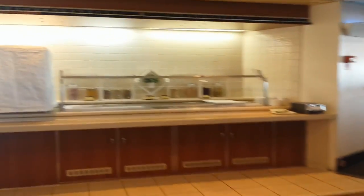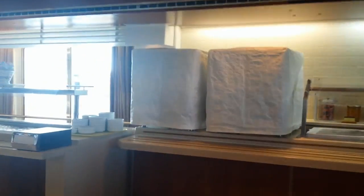So this is the back of the ship, outside where the pool deck is. And over here, these are two ice cream machines, chocolate and vanilla, and normally there will be sweets during lunch and dinner. There'll be sweets and puddings over this side.